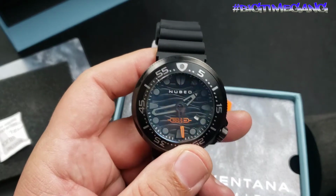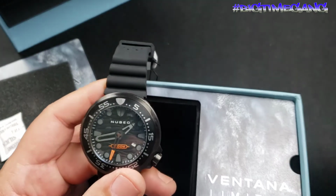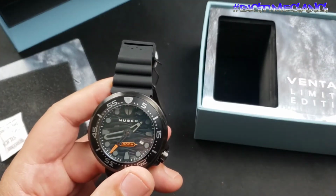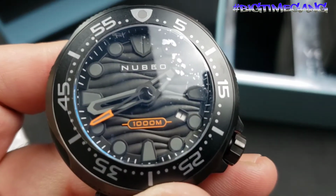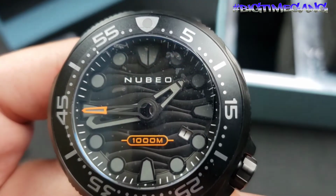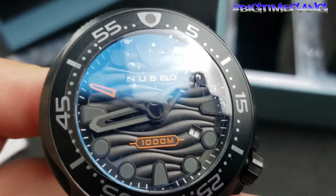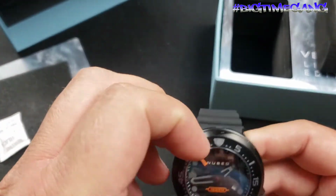Very, very different. I just did a video you guys will see here, you know, in a month or so on a Deep Blue that has a wave dial. This has a very similar dial, but this is more unique. It's got hills and valleys and more dimension to the dial itself. Let's get this cover off.